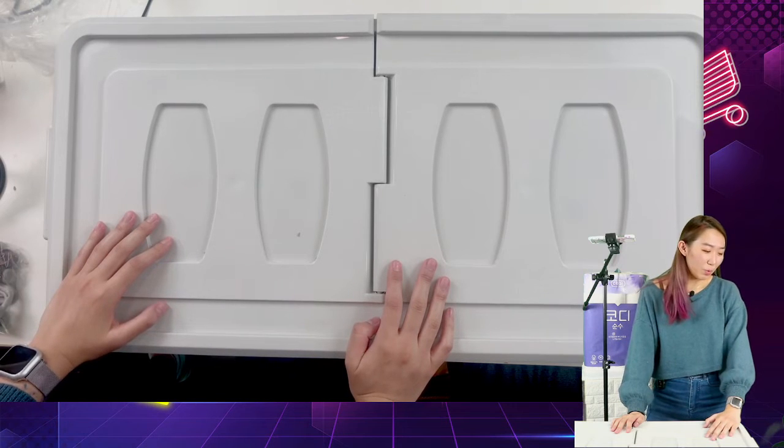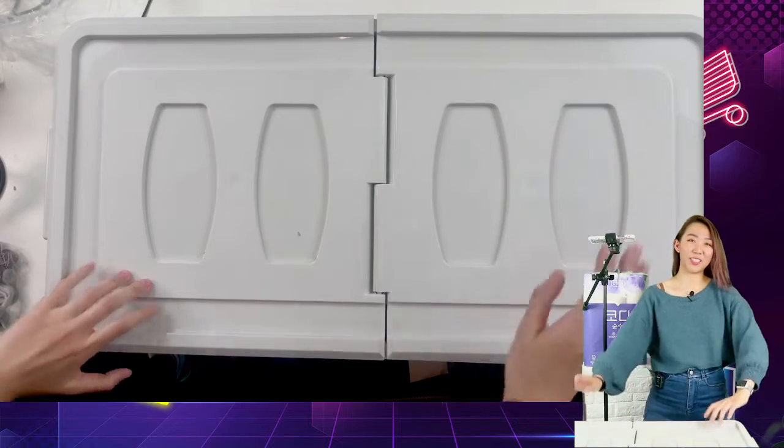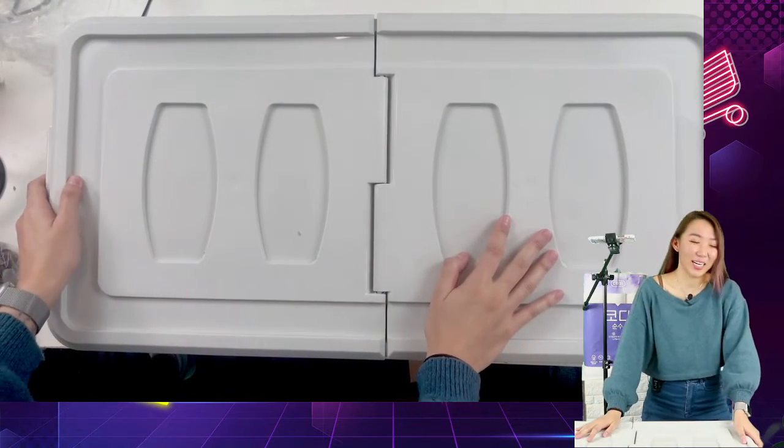Okay, I'm gonna do an action that is really small on this camera, but it starts with a... Okay, that's all. I don't know if you caught it, but yeah.